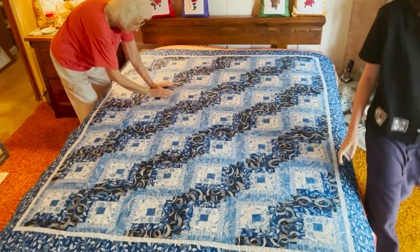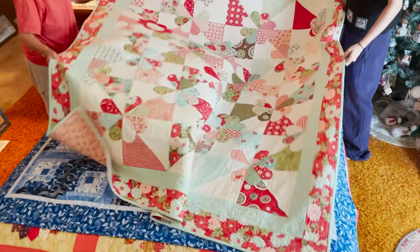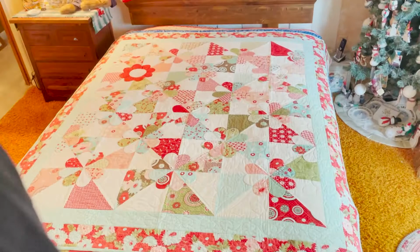This is, after it's pieced, you hand applique all these big round flowers. I like that. I like those colors. I've got a lot more of this fabric in there. I've got enough fabric in there to make all kinds of quilts. It's so much fabric, so little time.